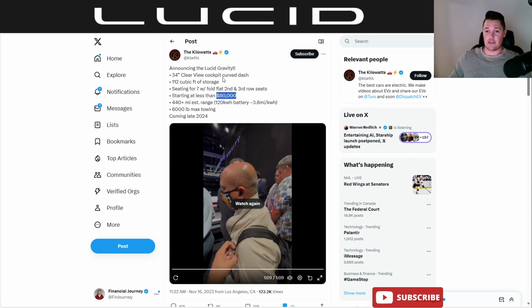Based on this, it does say starting at, so there are going to be different price points. So probably at 80,000, maybe 100,000, and then probably a more luxurious one around 120. That's just my own estimate. They didn't really break that down, but it does say that production is going to be kicking off late 2024. And of course, in this video, it does show the inside of it and many things like that.